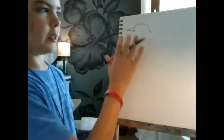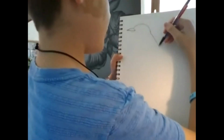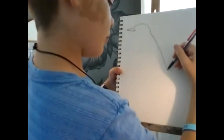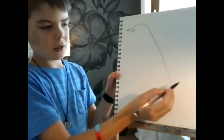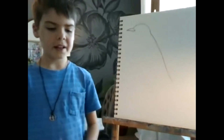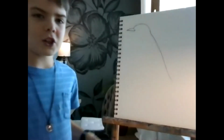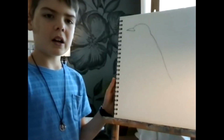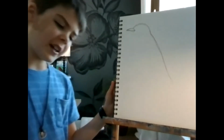Okay, so now we're going to do his back. So we're just going to do a line that comes down like this. It's just going to be a really long line because there aren't really very many bumps. They're kind of skinny birds almost, but not very skinny, like lean, you know. They're not very chubby like a lot of birds are. Hunter, you're muted. They kind of look like hummingbirds. I know, they kind of do.